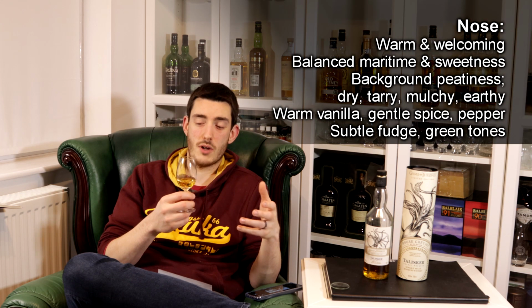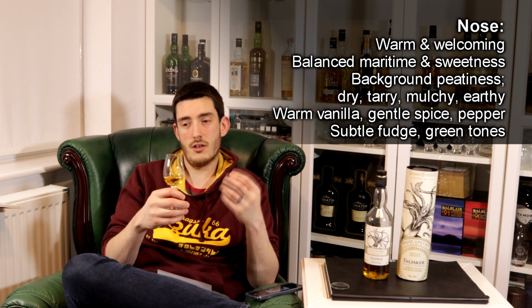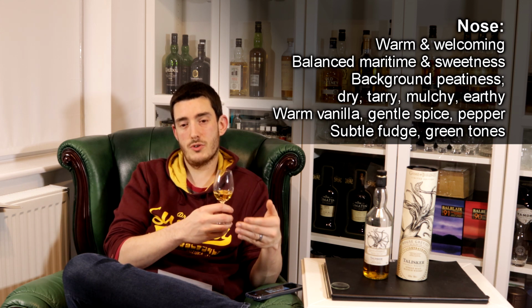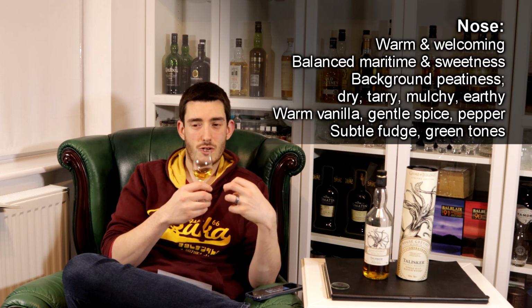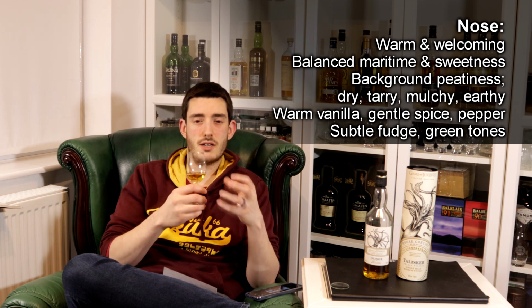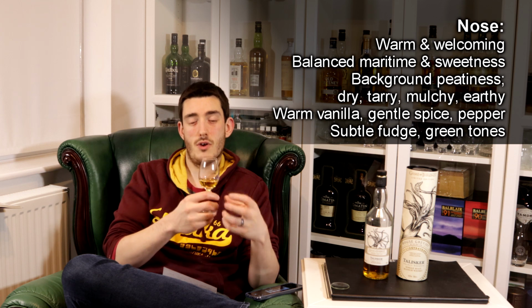So let's explore the nose. Initially, warm and welcoming. There's a nice balance of maritime tones, which I'm really enjoying, with some sweetness. There's a touch of caramel. Behind that is the peatiness. It's in the background, bolstering everything. It's still that dry, tarry peat which I associate with Talisker, but it's not cloying, it's not abrasive. I'm enjoying it. That's kind of backed up by some mulchy, earthy, peaty aromas, but the maritime is bold, and that's what's foreground to me.